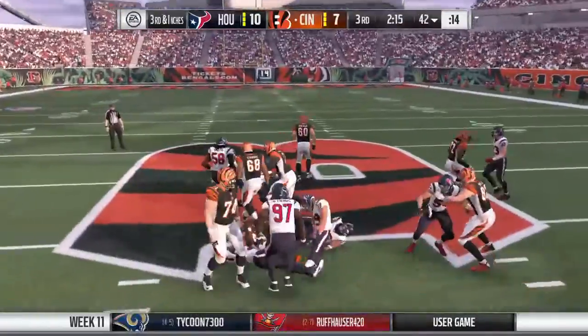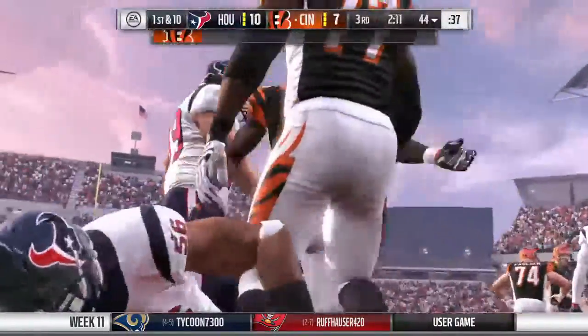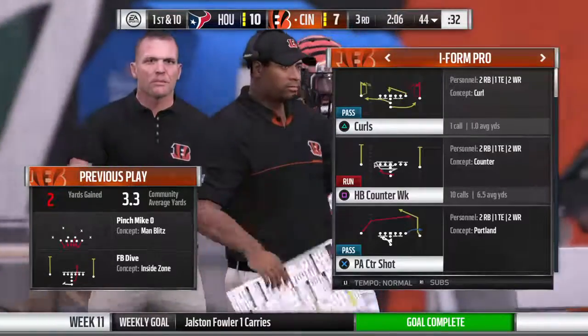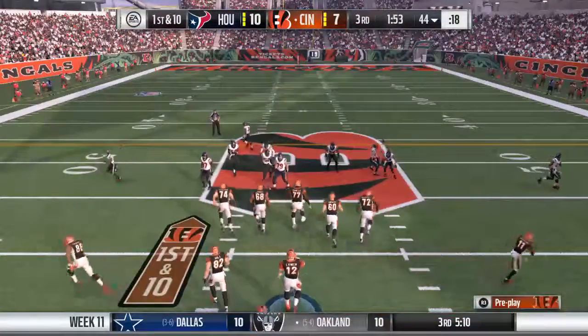Short yardage unit out there. This is Fowler, the fullback. They only get 2 there, but on 3rd and 1, that's all they needed to keep the drive going. 3rd and inches, they just hand it to the big battering ram there. That's football 101, isn't it? That's bread and butter. Turn around and hand it to the big fella and let him get forward for a 1st down.